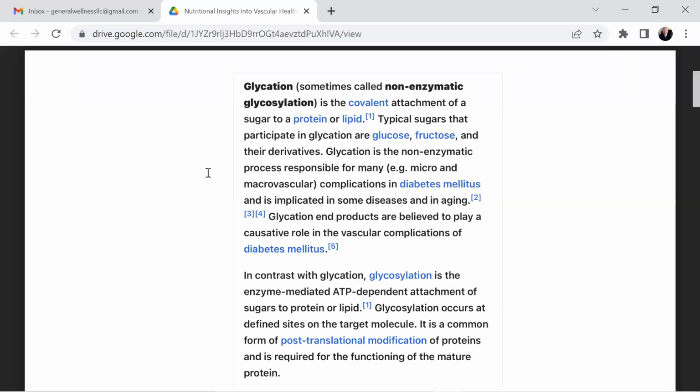So what is glycation? It's sometimes called non-enzymatic glucosylation, the covalent attachment of a sugar to a protein or lipid. So that's important because we have talked about, and most of us really get into more of a high protein diet.